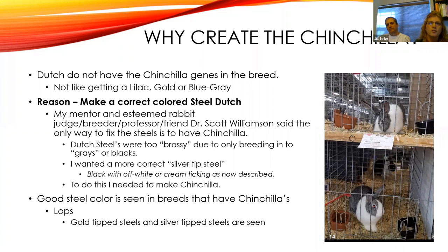The old standard would say that a steel should look like a freshly broken piece of steel, so it was black with brightly colored ticking. And now it says in the standard it should be black with off-white or cream ticking, is what you want to see. So, more of a lighter silvery kind of tip. So to do that, you need chinchilla.